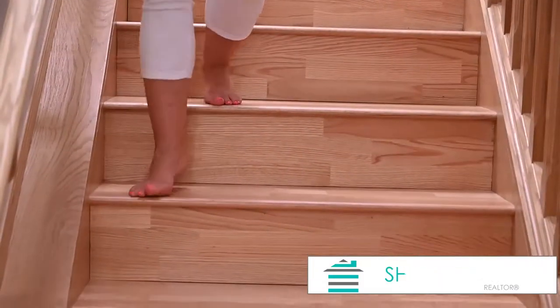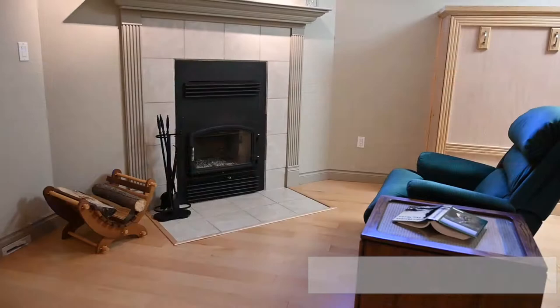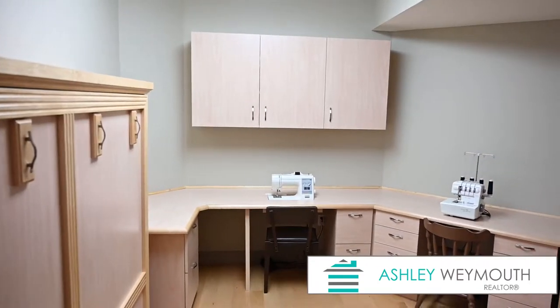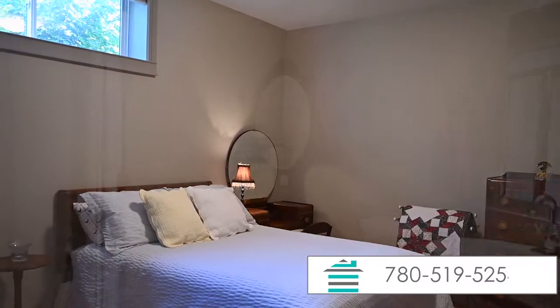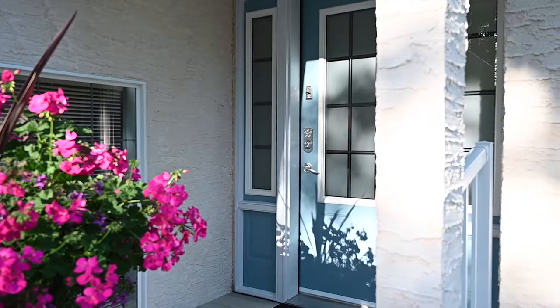Make your way down the amazing staircase to the basement, and you will be offered an exceptional space for kicking up your feet, reading a book by the wood-burning fire, or whipping up a custom quilt. This multi-purpose room is even equipped with a Murphy bed, just in case the two large bedrooms aren't enough to accommodate the family and friends that will be knocking on your door. And you know they will.